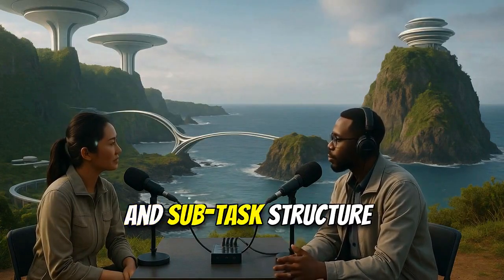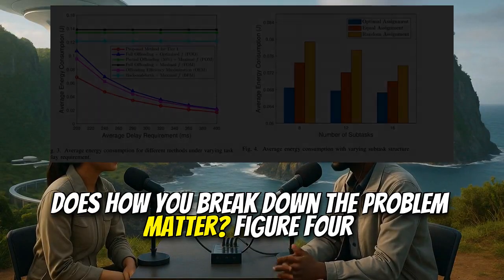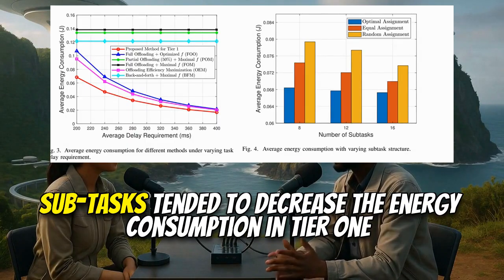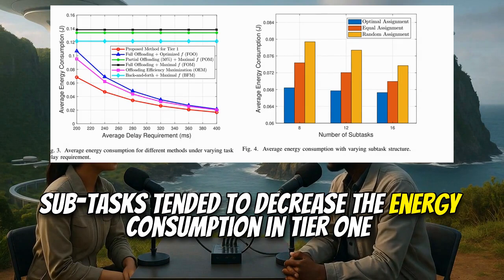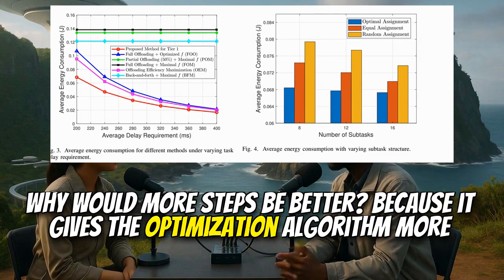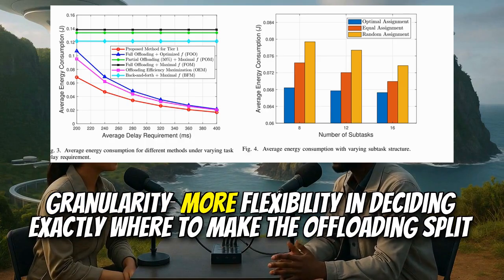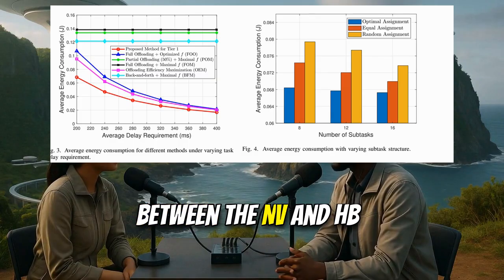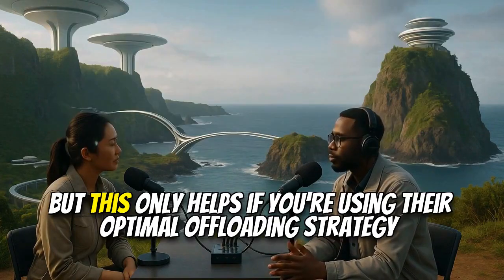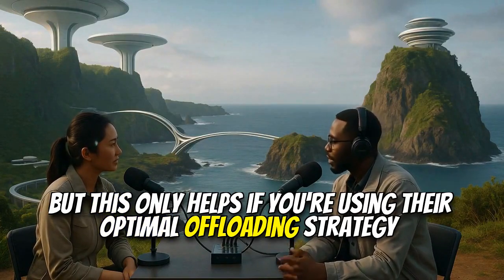Interesting. And subtask structure. Does how you break down the problem matter? Figure 4. It does. Generally, they found that dividing the main task into a larger number of smaller subtasks tended to decrease the energy consumption in Tier 1. Why would more steps be better? Because it gives the optimization algorithm more granularity, more flexibility in deciding exactly where to make the offloading split between the NV and HV. More options allow it to find a slightly better energy-saving balance point. But this only helps if you're using their optimal offloading strategy.